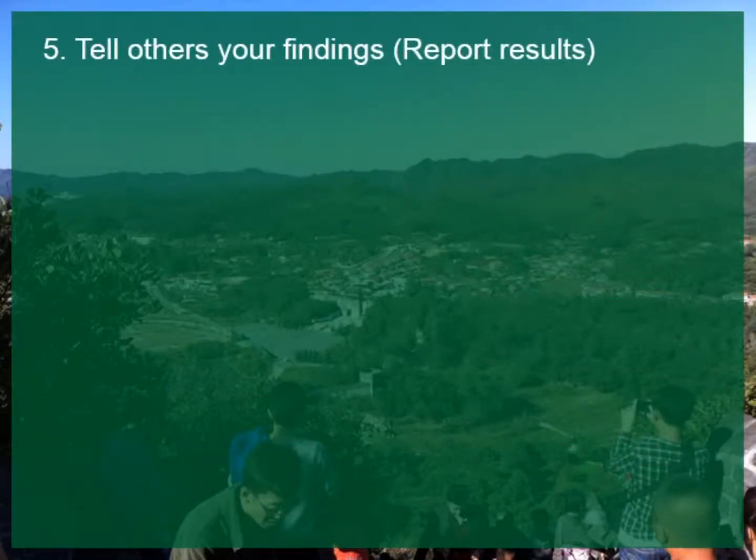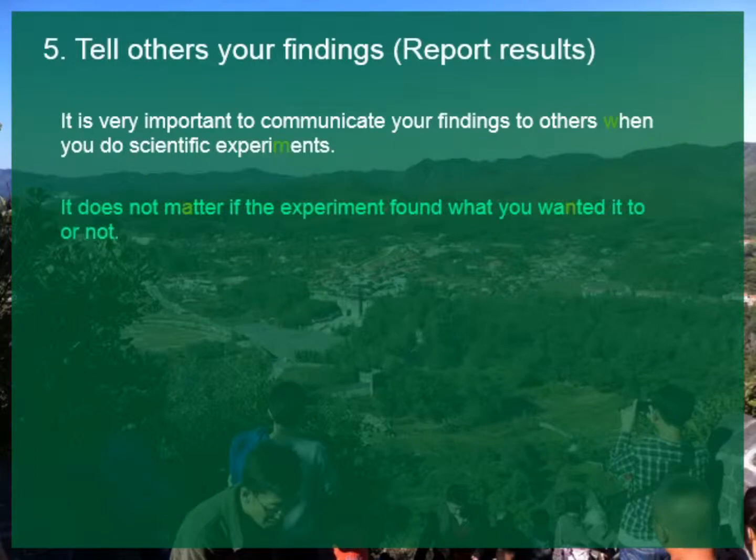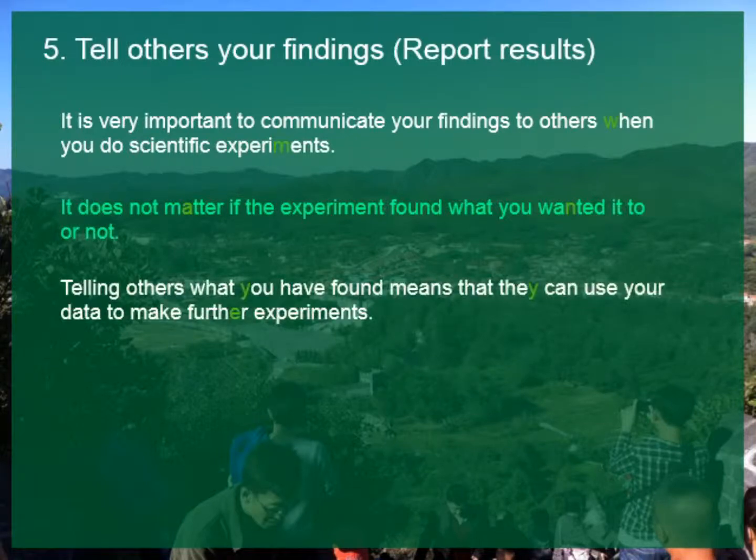So 5. Tell others your findings. Report back. So it's important to communicate your findings when you do science, because it doesn't matter if what you found is what you expected to find. Other people might want to use the information. They can use your data and do further experiments to either back up your true finding or to find out the truth if your experiment went good or bad.